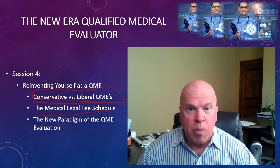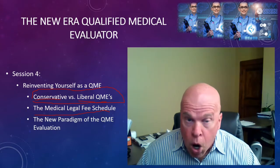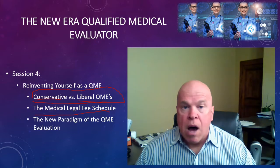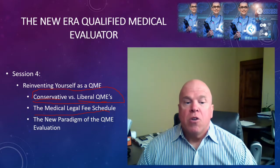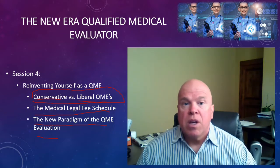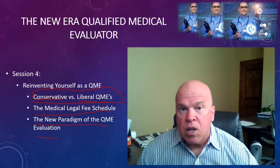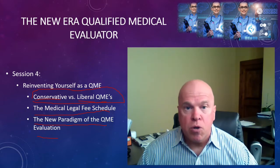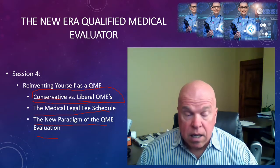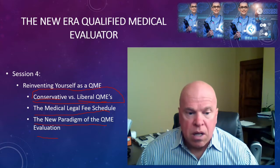Now, we have to get to our opinions and conclusions quickly within the time frame that's allocated by the reimbursement rate that is being prescribed now down at the Division of Workers' Compensation. So these changes create the new paradigm for the qualified medical evaluation, wherein it is now essential that we be able to quickly and accurately get through these evaluations with truthful and accurate opinions and conclusions, with emphasis on the word quickly. It now has to be done accurately, quickly. Has to be done quickly.